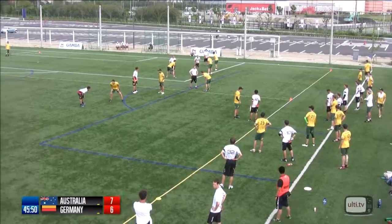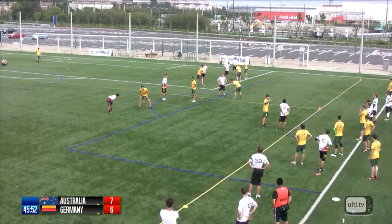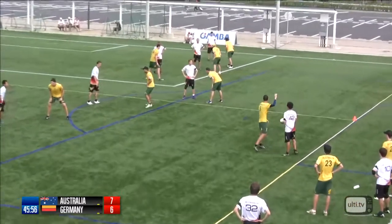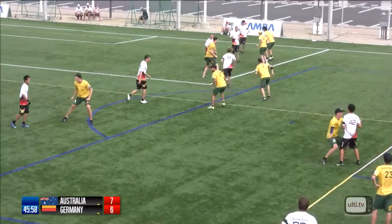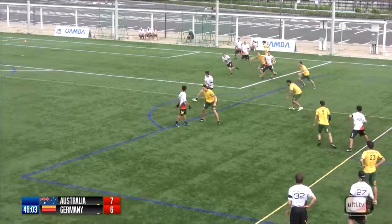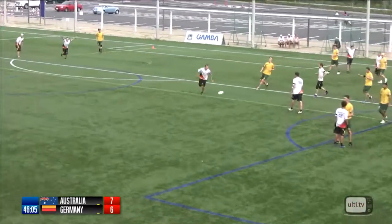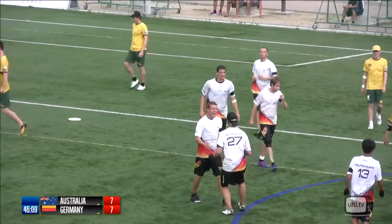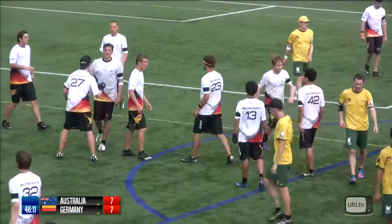Lavis in for Holmes. Germans with the disc in the red zone, again on this power sideline, wind at their back. Everything's downwind from here. Gets a bit of a break and another break. That's a goal. Puts it down with a nice two-hand easy spike. 7-7. We got a zinger.